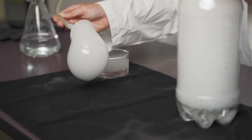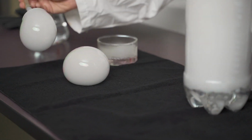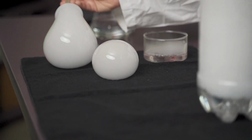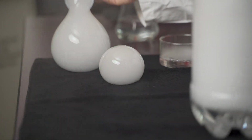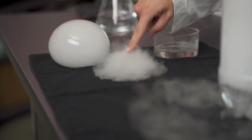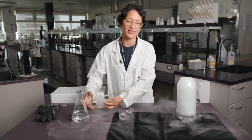Grow a bubble with some dry ice fog inside. If I'm lucky, those will stay on this towel I've got. So the fog stays inside, and come on, there we go. All right, I can also just pop it with my finger and watch all of that fog disappear.